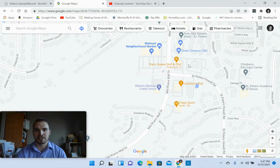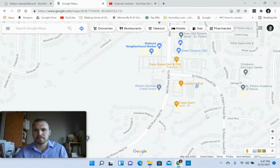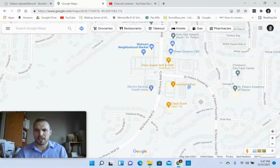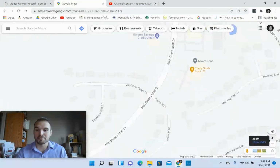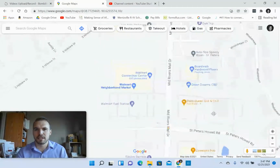This is what I think of the edge of kind of like St. Peter's. It's got a Walmart neighborhood market. I know there's a Mexican spot over here as well. Because I remember I drove by one day and I realized what Cinco de Mayo was. And I wasn't driving. I learned about that, I guess, before I was 16. But Llewellyn's, Dairy Queen.